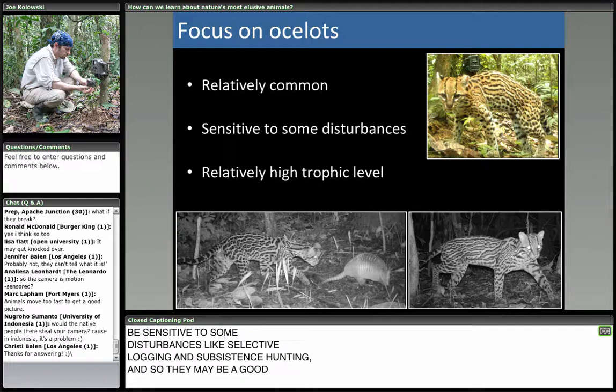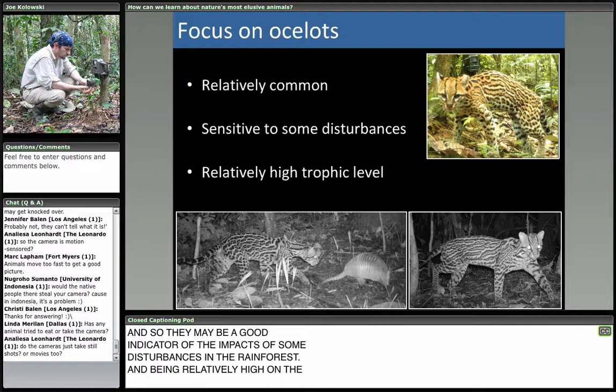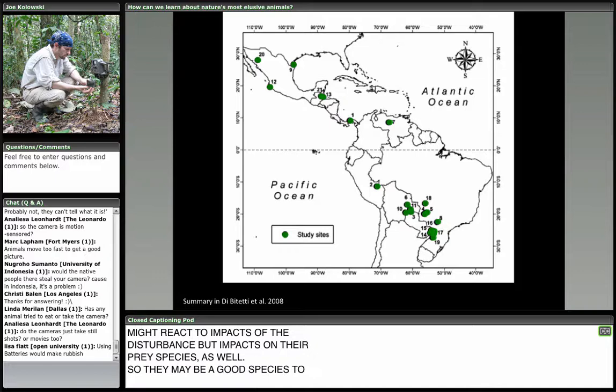And so they may be a good indicator of the impacts of some disturbances in the rainforest. And being relatively high on the food chain, their trophic level being relatively high, that means that they might respond to impacts of the disturbance, but also impacts on their prey species as well. And so they may be a good species to focus on. That's one of the reasons why we selected them for our study. Another reason is that they are relatively unstudied in this part of the Amazon.